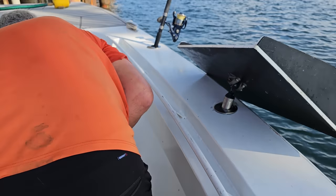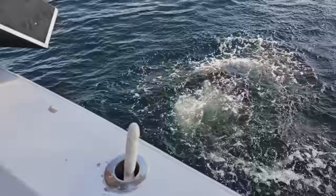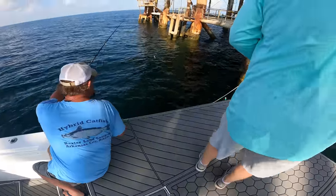I'm trying to. He jumped. Feisty. See ya. Okay, we got interrupted by the cobia and I'm gonna retry to do the cane pole.